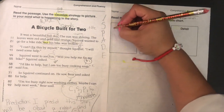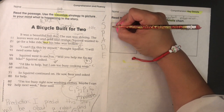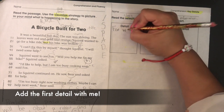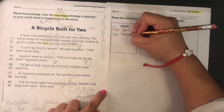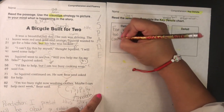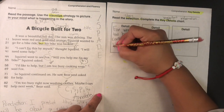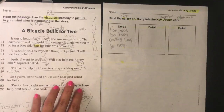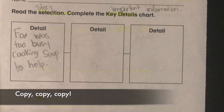Excellent. Fox did say that. So remember, we're going to put in our first important detail in our story, which is Fox was too busy cooking soup to help. You have 1 minute to write that in there as best as you can. Ready, set, go.